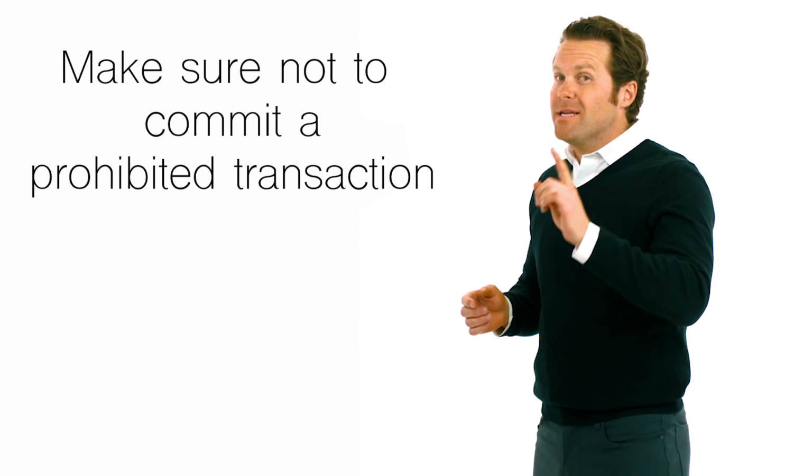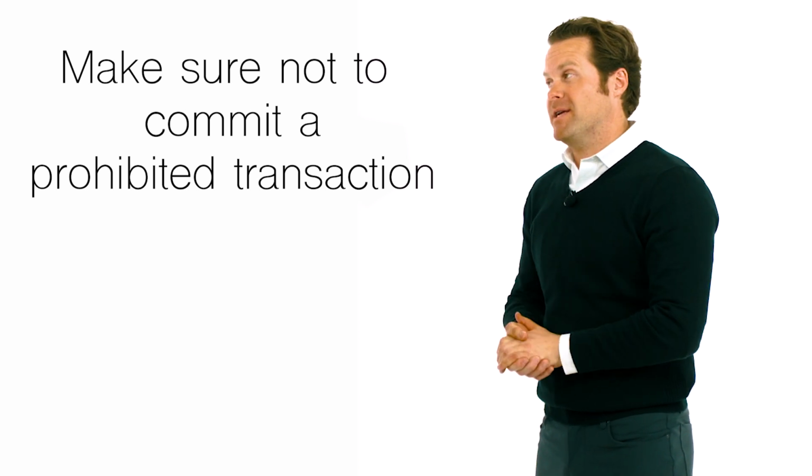Now, number two. Make sure you don't screw it up by committing a prohibited transaction. Do you know the prohibited transaction rules? Are you transacting with yourself or certain family members who are prohibited to the account? We want to make sure you understand those rules because that is where you could really cause a problem for your retirement account. Penalties, possible excise taxes. Yeah, you don't want that.